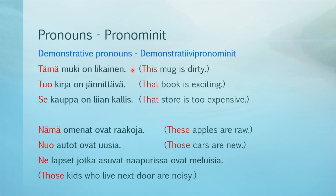So let's repeat this. Tämä muki on likainen. Tuo kirja on jännittävä. Se kauppa on liian kallis. Nämä omenat ovat raakoja. Nuo autot ovat uusia.